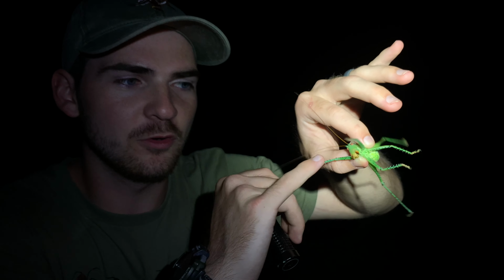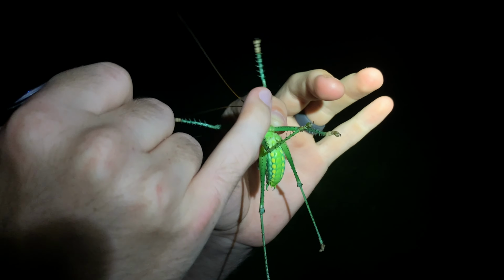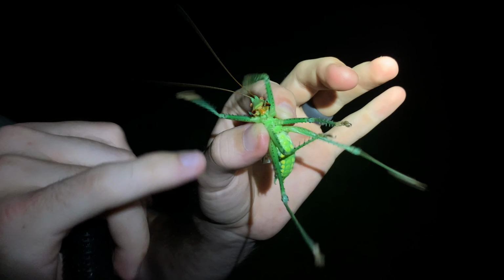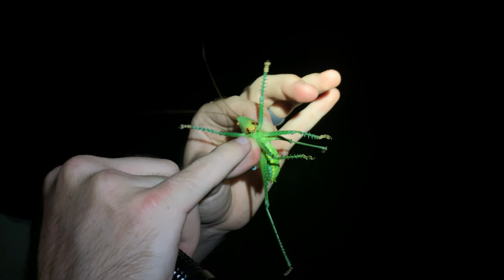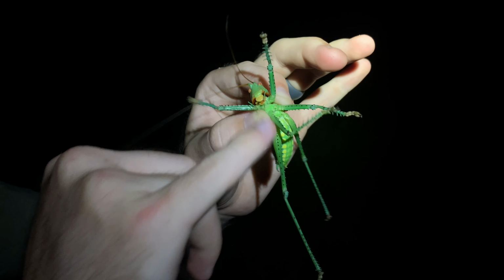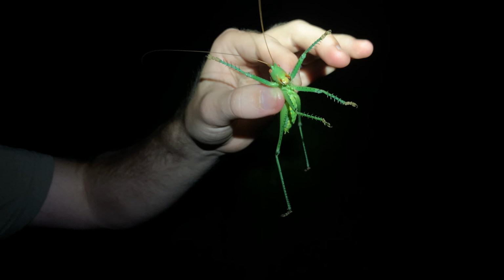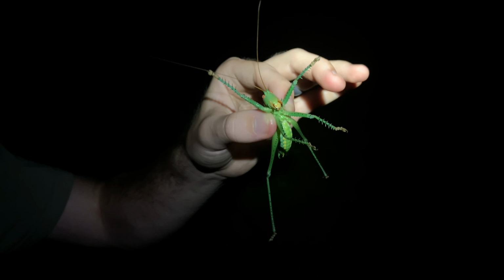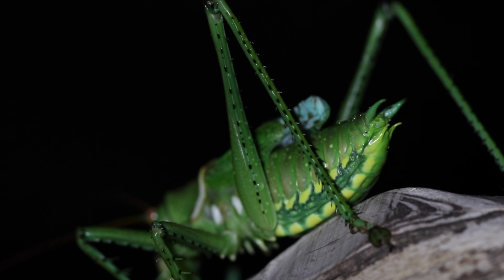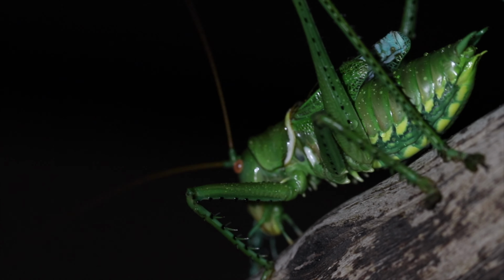So look at these huge spikes on the front of the legs here. These are used in essentially hooking and grabbing and barbing prey as these gigantic mandibles munch it up. Oh my gosh, folks. Is that not the scariest looking insect you could ever possibly imagine? Now, katydids are relatives of crickets and grasshoppers, and they're in the order Orthoptera.